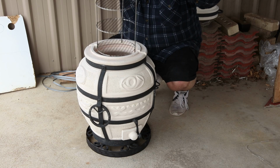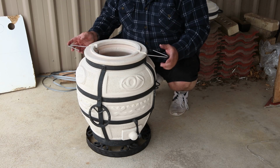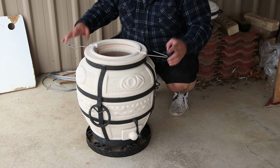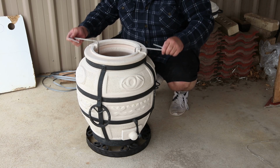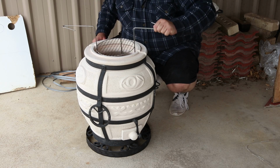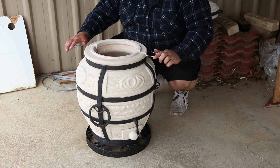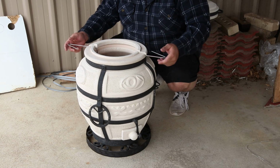You just simply lower that in and close the lid. You can put potatoes on there. You can bake potatoes and bake all kinds of veggies. Pretty much anything you can bake in this tandoor using that. That's like the baking dish. That's like the racks in the oven. So you hang that down there and that just sits over the coals and helps bake the food.